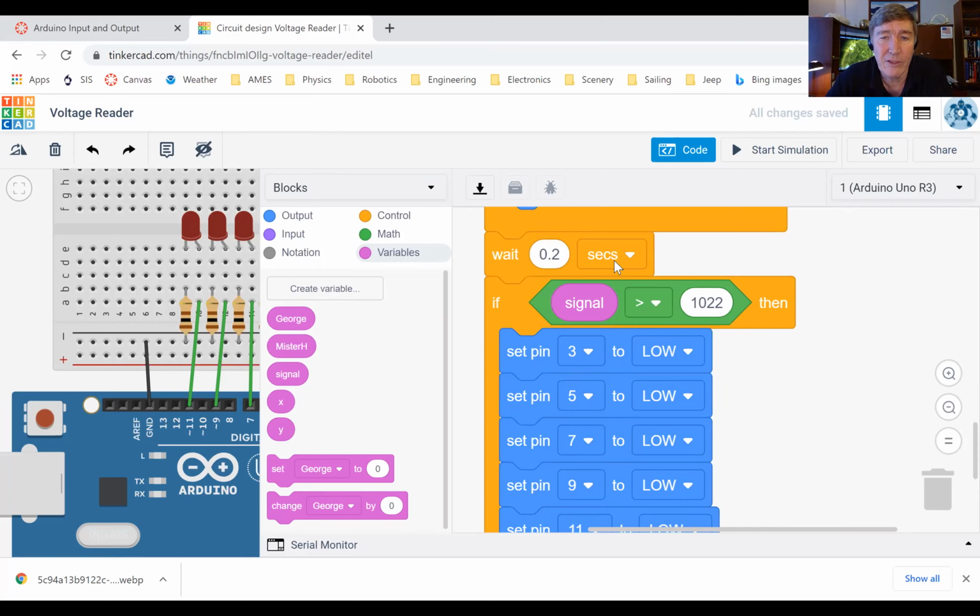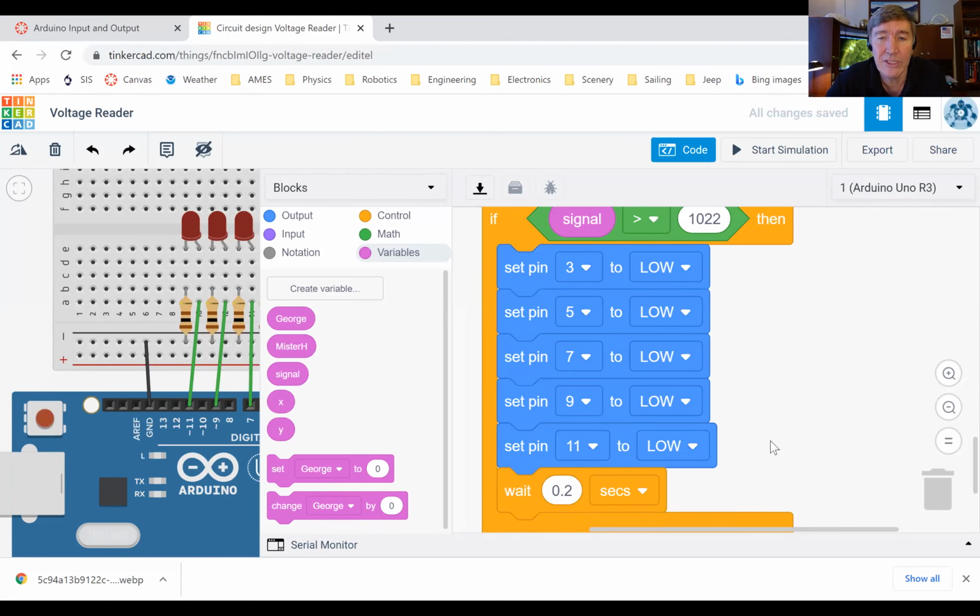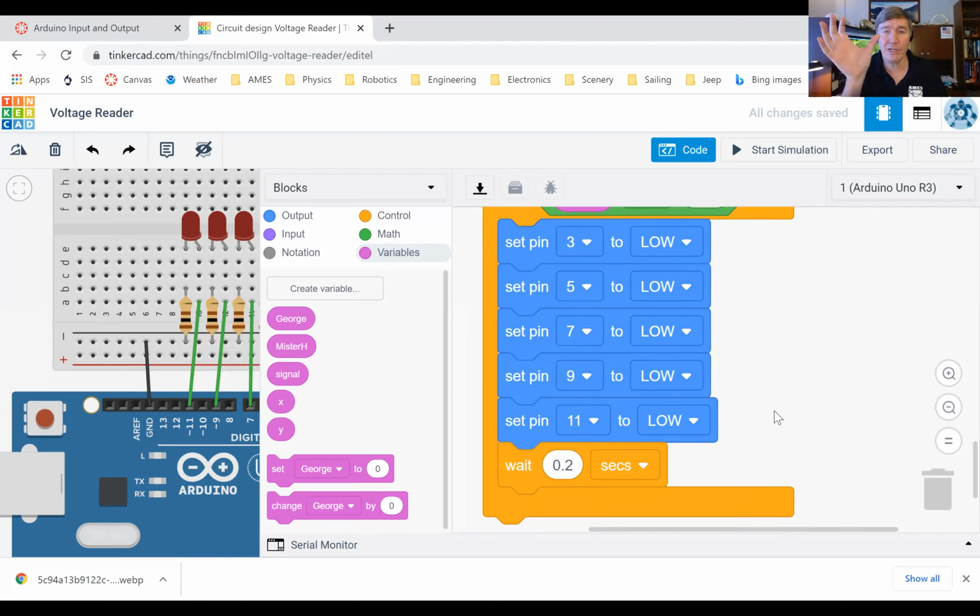Okay, so the first thing I do, after I've turned on the correct number of lights, is wait for 0.2 seconds, and then if the signal is greater than 1022, it means there's only one number that it could be, 1023, because that's the highest number you ever get. Okay, so if the signal is 1023, then it's going to turn off all my lights, and it's going to wait for 0.2 seconds. Okay, so my lights are going to go off.